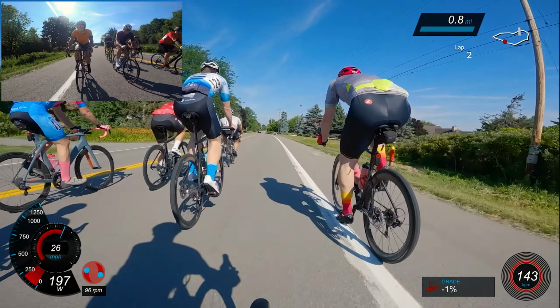So jumping ahead again, we are on lap 3. Up until this point, there's really been no attacks other than a little bit of attack on the first lap that I and some of the other BBC people put in just to see how responsive people are. But you can see that on this third climb, Zach from Eyed Racing and Greg Sipes from BBC just attacked pretty hard going into this climb, and they've got a pretty good gap on the rest of the field. I kind of got boxed in between a few guys that just didn't really seem interested in going after it.